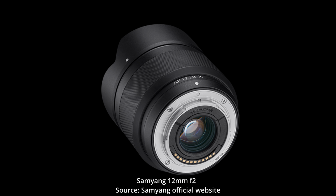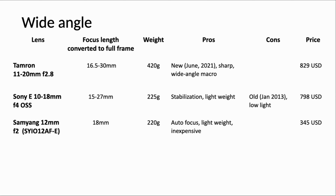It's very small and lightweight, so you can carry it everywhere easily. At the price of $345, it's a great value.